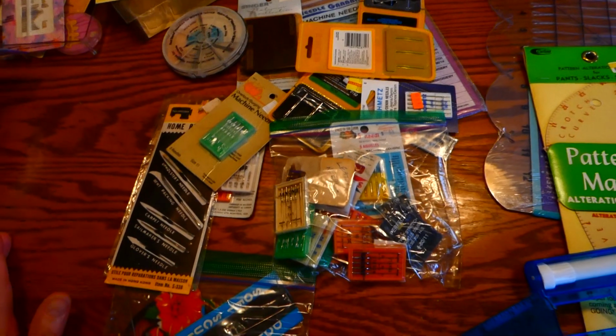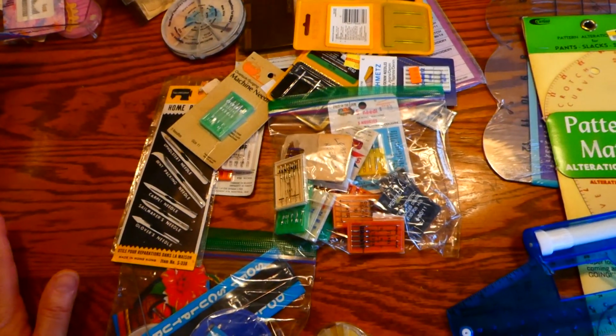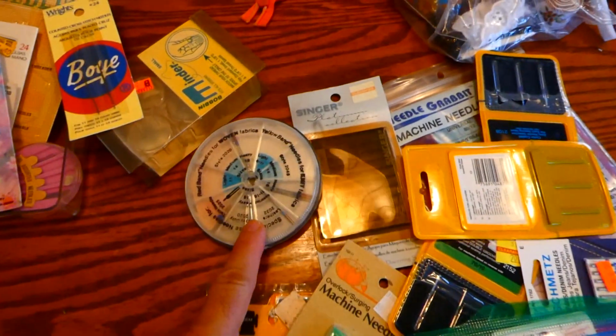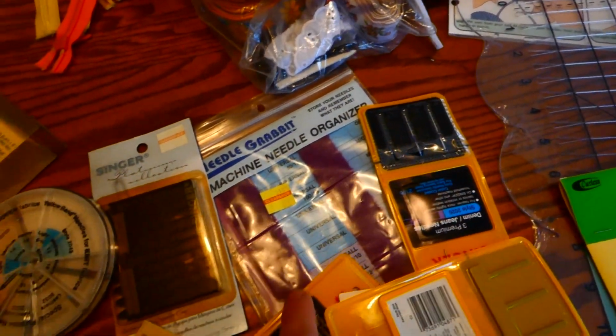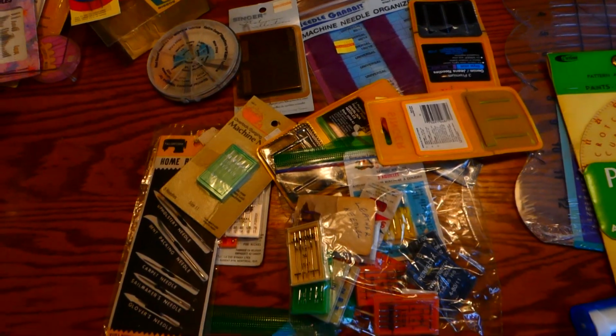I can't believe how lucky I was to get so many needles for sewing machines and sergers and even things to store them in. These will store them and sort them for you. So that was amazing. That in itself was a yahoo.